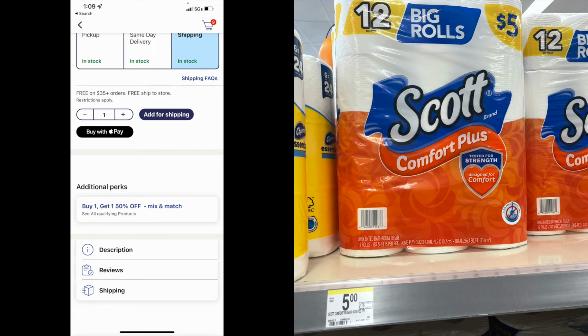So this is a stock up price for me, and this is a no coupons needed deal. I didn't have digital coupons, none of that. But the Scott paper towels or toilet paper, you can mix and match. They're $5 usually, and they're buy one, get one 50% off. So essentially, if you buy one of them and get the 50% off, it's like saying they're $3.75 each.